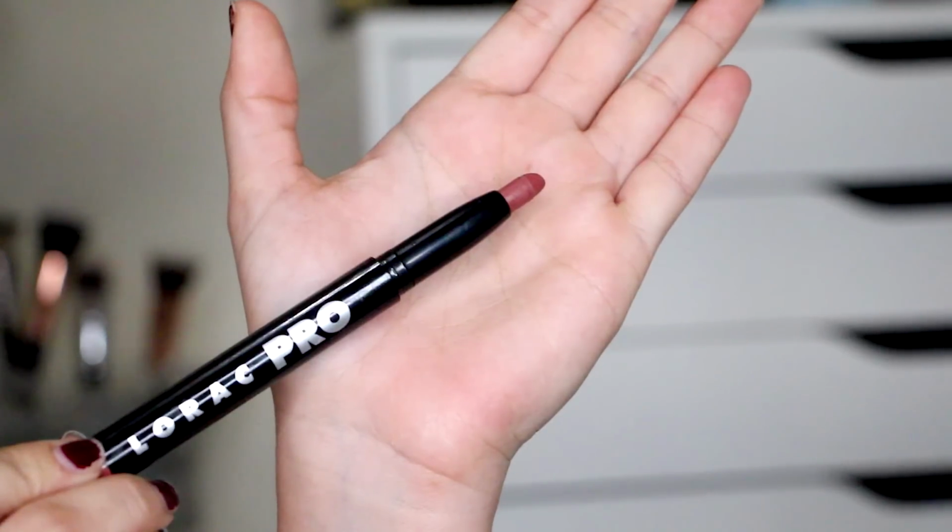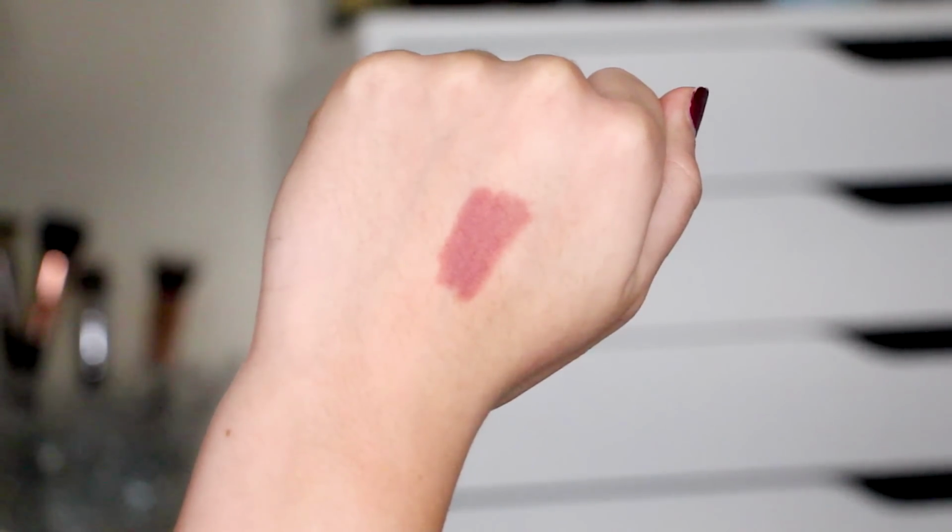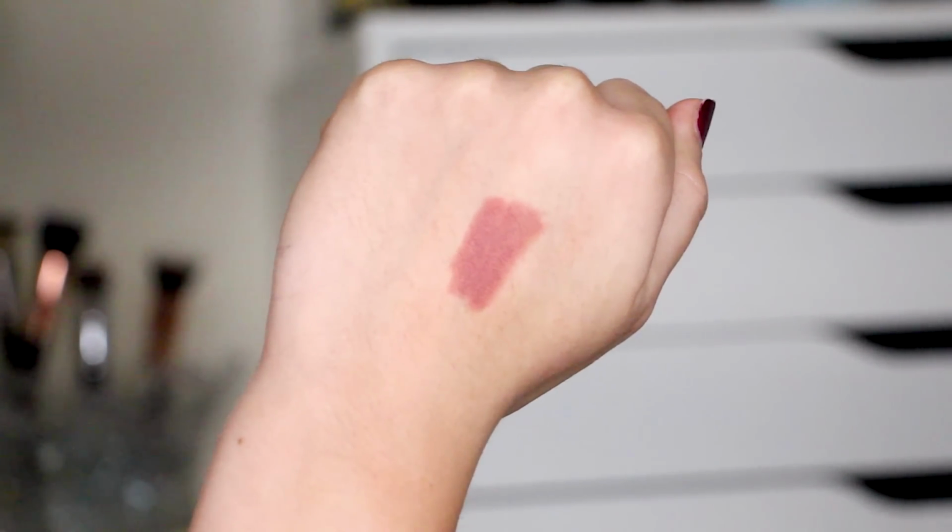Next is this Lorac matte lip pencil in the shade Pink Taupe. And Casey told me I had to get this, and I am utterly obsessed. This is another color I've worn a ton the past month. When I bought this, I wore it pretty much every single day for a week straight, no matter if I had a natural look or a smoky look. It's one of those things you can just rock, and it makes your lips look so full and pouty, and it reminds me of that staple Angelina Jolie pouty lip.